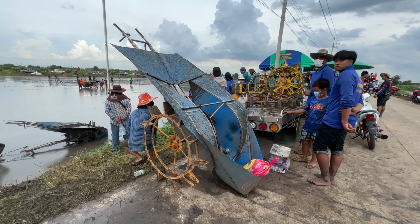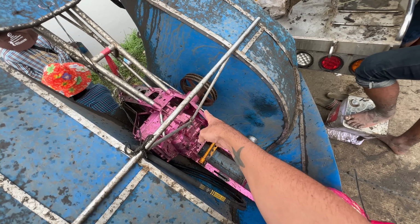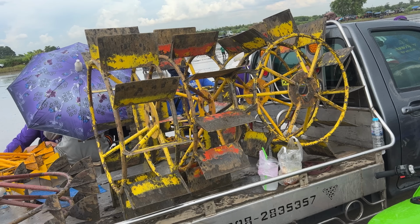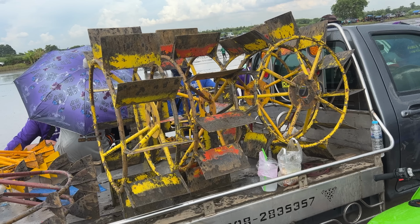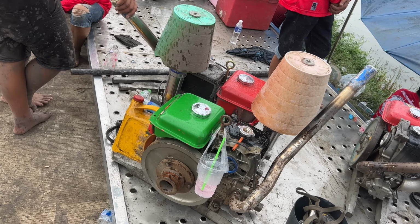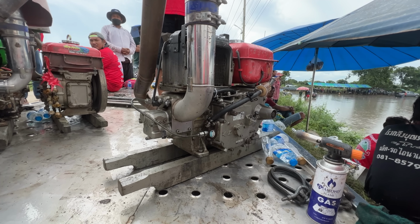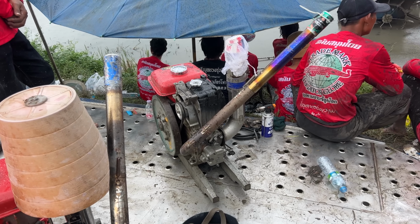Tractors that they don't have the engine in it. I think they keep this, the transmission, I guess, and then this is where they bolt the engine in. And these are a bunch of extra spare wheels for the tractors. And then you can see some of the engines over here. So basically, they take this piece right here and they just drop it into the tractor, a couple bolts, and it's ready to fire up.